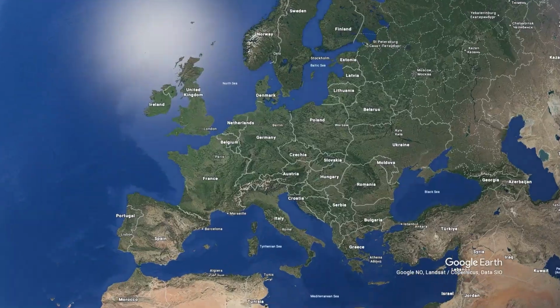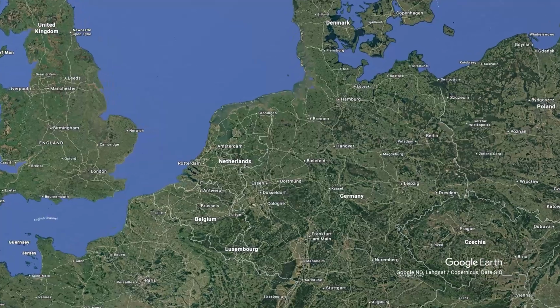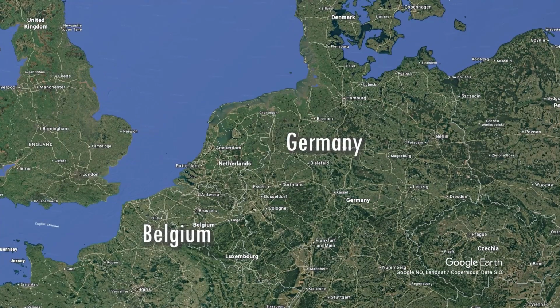Daar. This is my home country, this is where I was born and raised, and then we moved to Norway. Let's zoom in. The Netherlands lies in Western Europe, where it borders Germany to the east and Belgium to the south. But it gets interesting.